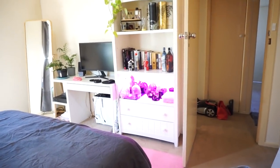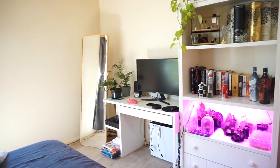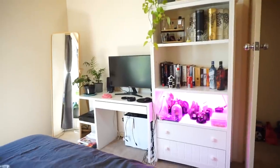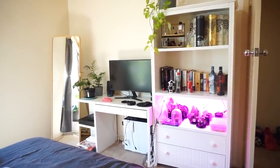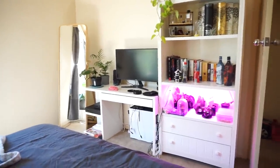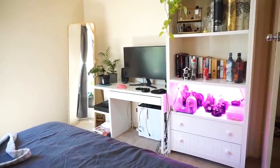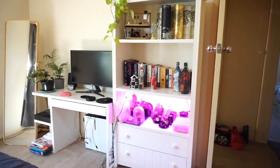Okay, here's where we're at. I settled on this. I did move that desk over there and I fucked around with it and I hated it. I hate that desk. Honestly, I want to get rid of it so badly, but I need it because I need the computer for editing. But if I didn't, I wouldn't have it. So there's that, but you know, whatevs.